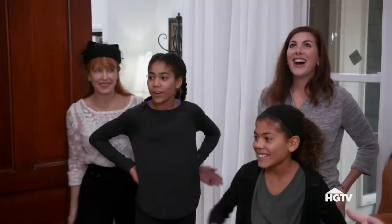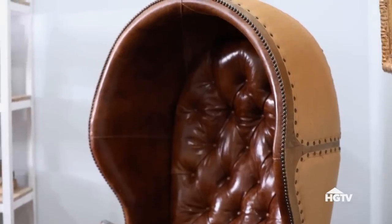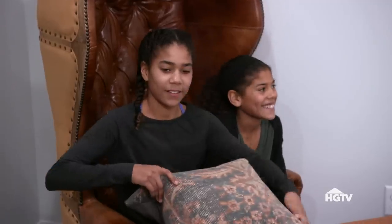How cool is that chair? That looks like a baby chair. I think it's like a turtle. When you sit in it and you talk, it kind of echoes. You can sit in it if you want. Yeah, oh, absolutely. You guys look adorable in that chair. You guys couldn't be any cuter.